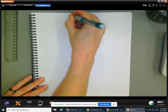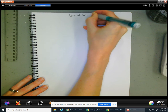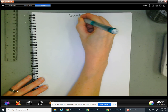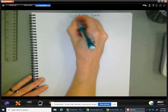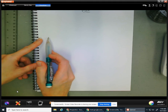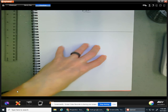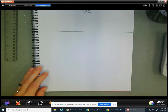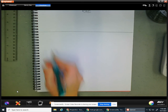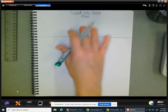So at the top of my page, I'm on a new page in my sketchbook. I'm writing sucked into space plan, so I know what the heck this is. If you want to put the date, you can. And we are going to be using square paper, so I draw a line to make the bottom of my paper kind of square-ish, and then I have the top for notes. So you don't have to do it that way. Some people draw out a little square, but I'm going to do some notes on top, and I'm going to do some practice drawing on the bottom.